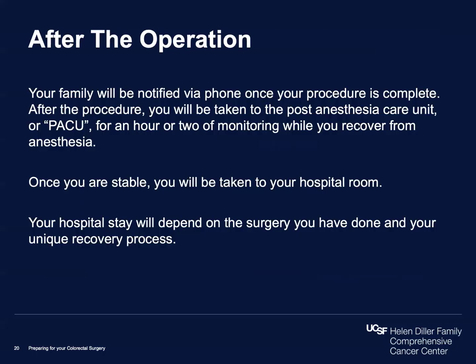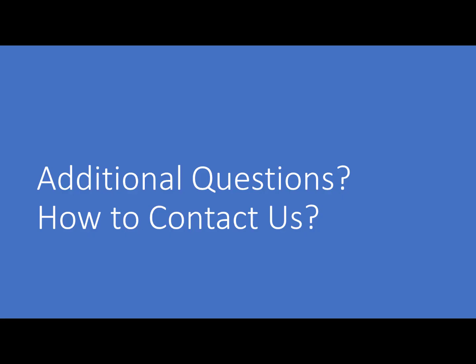After the operation, your family will be notified via phone once your procedure is complete. After the procedure, you will be taken to the post-anesthesia care unit or the PACU for an hour or 2 of monitoring while you recover from anesthesia. Once you are stable, you will be taken to your hospital room. Your hospital stay will depend on the surgery you have done and your unique recovery process.